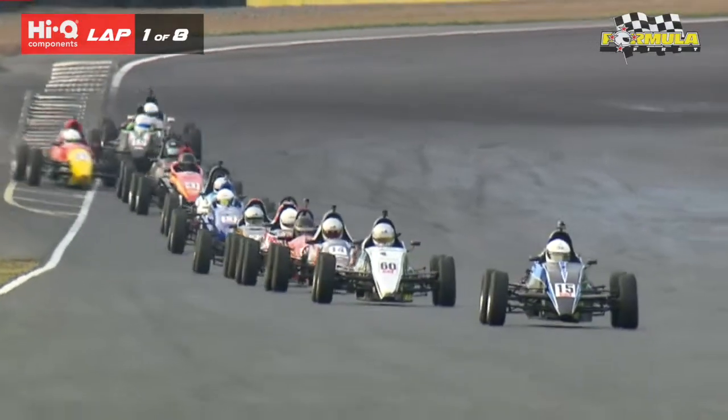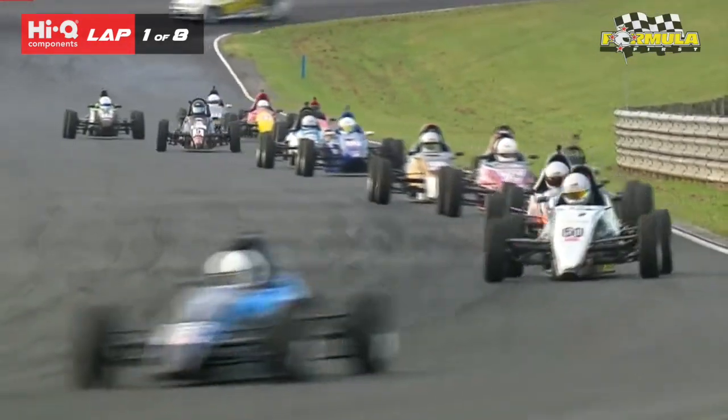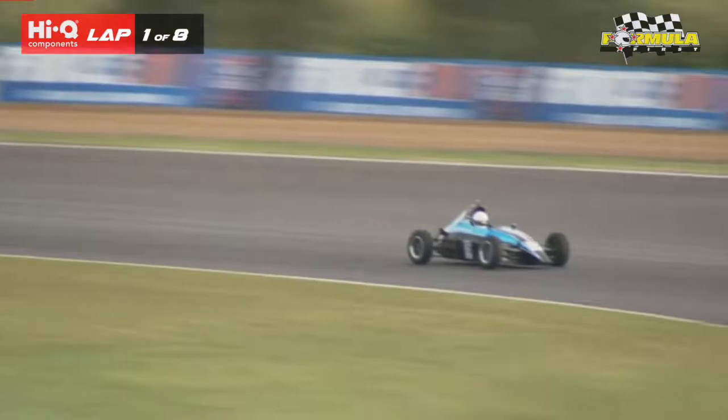The only variance really comes in the chassis and the suspension design, but they're all the same engine, 1200cc Volkswagens from the 60s, all producing around about 70 horsepower. So the racing's even, slipstream's crucial. It's a great place to learn your racecraft.